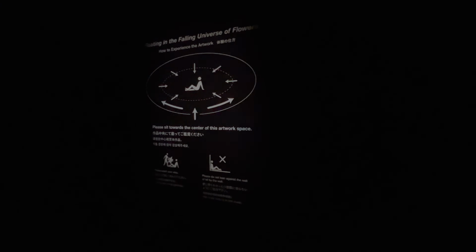Next up is art that you can enjoy while sitting on the floor without moving around. Sorry for the poor image quality as it was a very dark place. To explain the inside of the area, it is a circular space with a mirrored floor and a dome-shaped ceiling. Sit on the floor and watch the projection mapping projected onto the dome-shaped ceiling. It's nice to relax and watch.